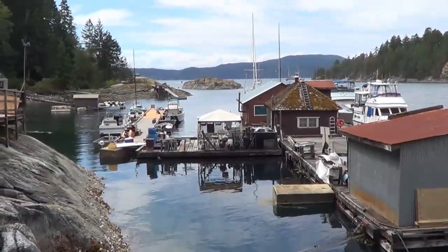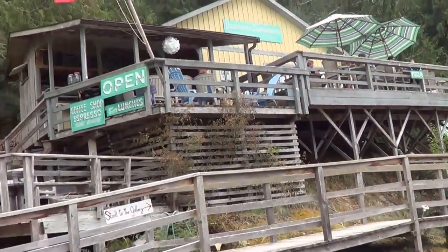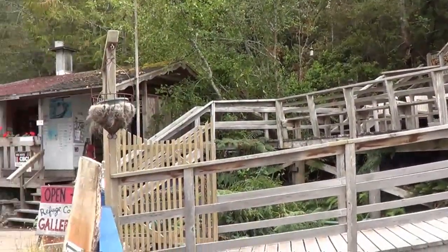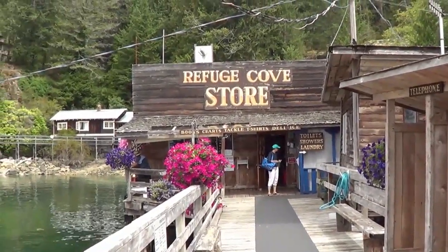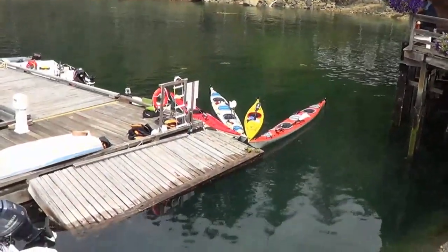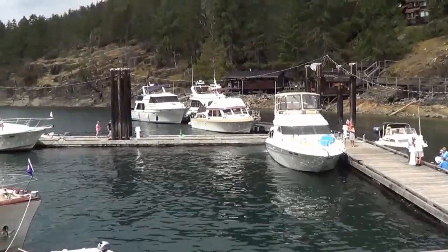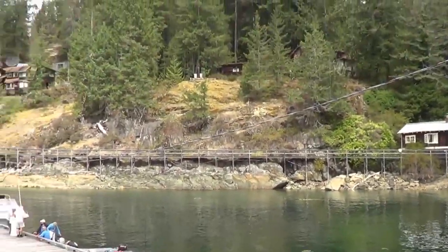Okay, we've made our lunchtime destination of Refuge Cove. Anne's up there in the little coffee shop, kind of lunch outfit. It's kind of a neat little place. It's like the general store. All the boats that are camping in the Desolation Sound come here to get supplies, have a snack. It's a little marina in here. Kayakers. Funky.